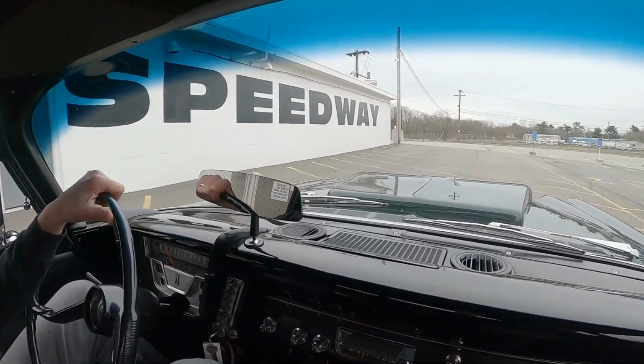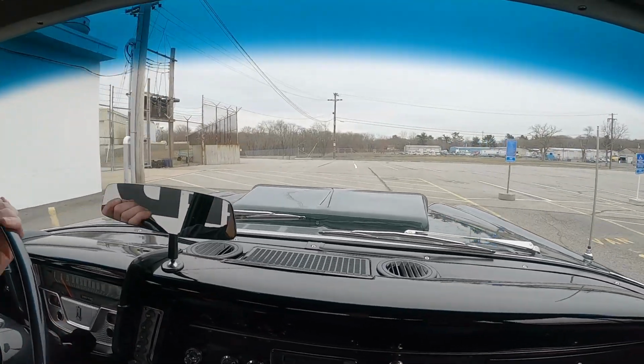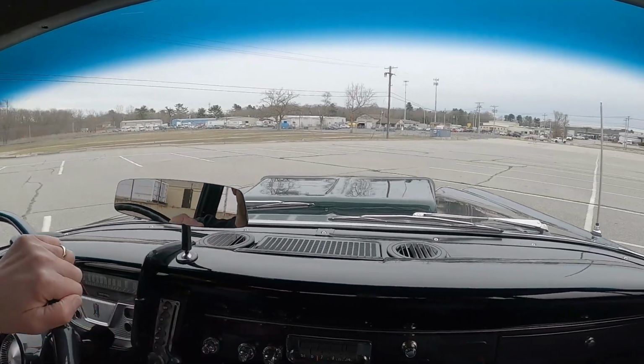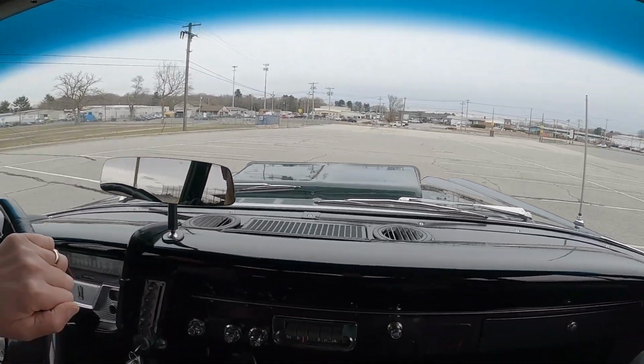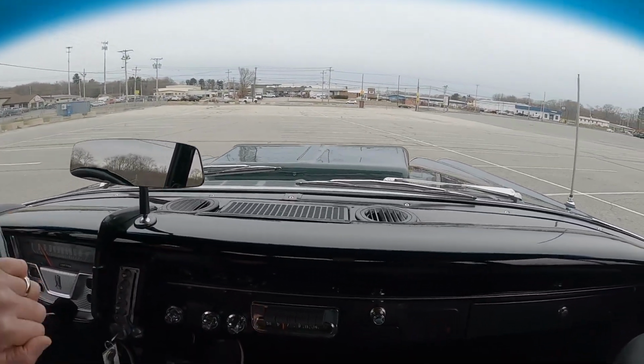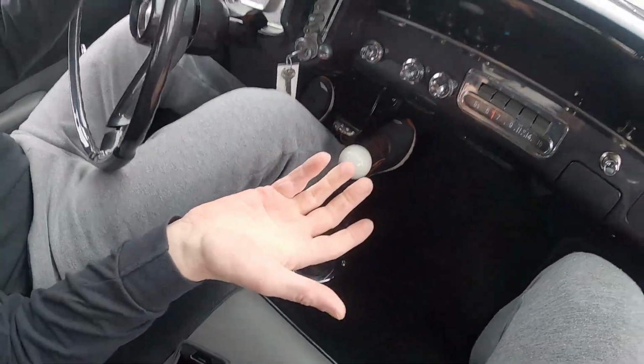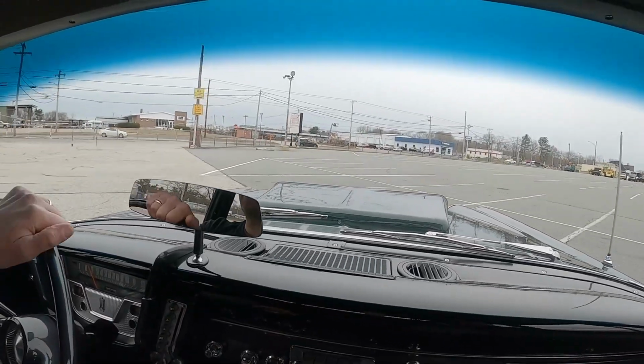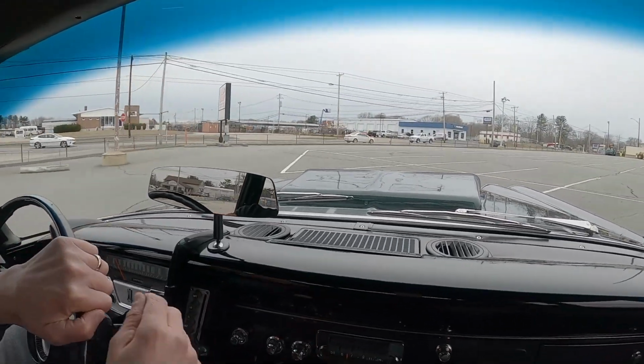Because this is a 3-speed transmission, the gears are pretty low, so you can really drive at pretty good pace. Like right now I'm in first gear, I haven't even shifted it yet. We're picking up some good speed here. So you can see I just went to second gear. It's got plenty of room left in second.